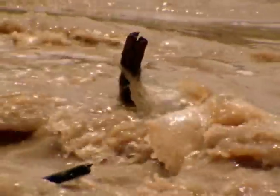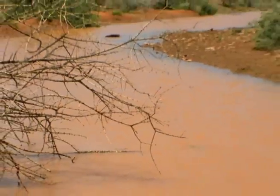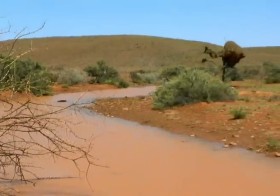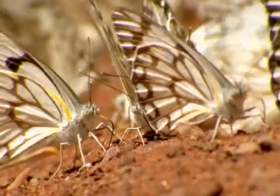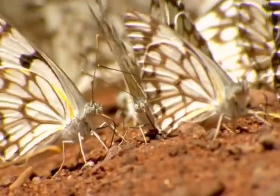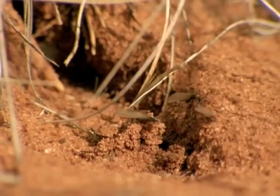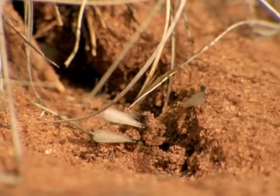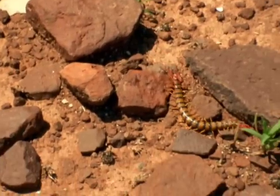It takes weeks of rain for the ground to soak up enough water for the rivers to fill, a phenomenon which doesn't occur every year in Namibia. Butterflies gather in hundreds for nourishment on the wet riverbanks. Termites begin their short maiden flight to found a new colony somewhere in the savannah. For a predatory centipede, it means a sudden food surplus.